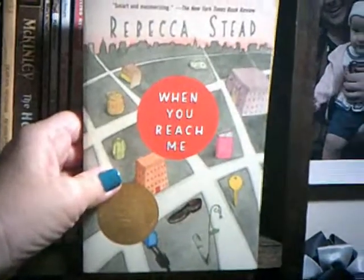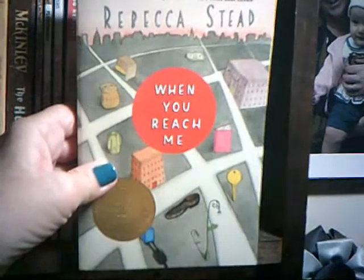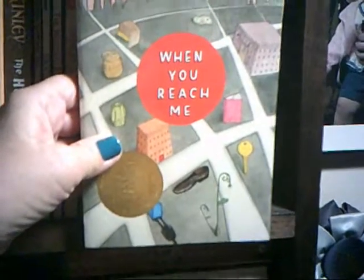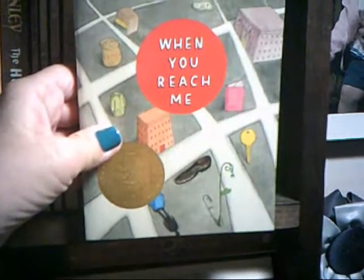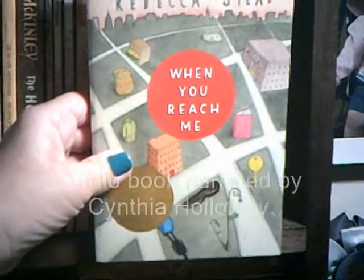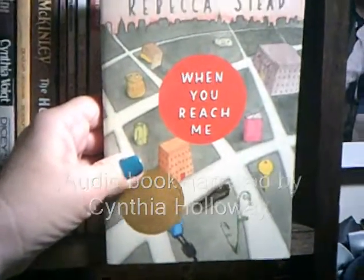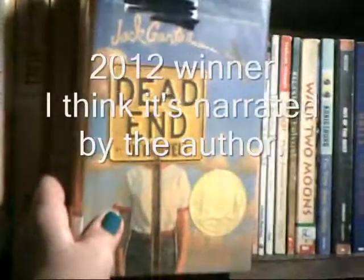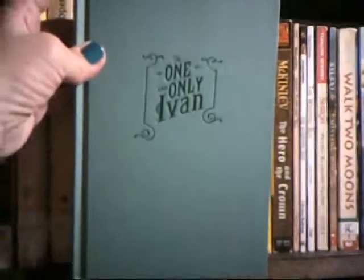Then skipping up to 2010, now I have read all of the books in between 2003 and 2010. I just don't own any of them. But the 2010 winner is When You Reach Me by Rebecca Stead. Then I've got two more that don't fit on the shelf, so they are stuck up a little higher. Here is Dead End in Norvelt by Jack Gantos, and The One and Only Ivan by Katherine Applegate.